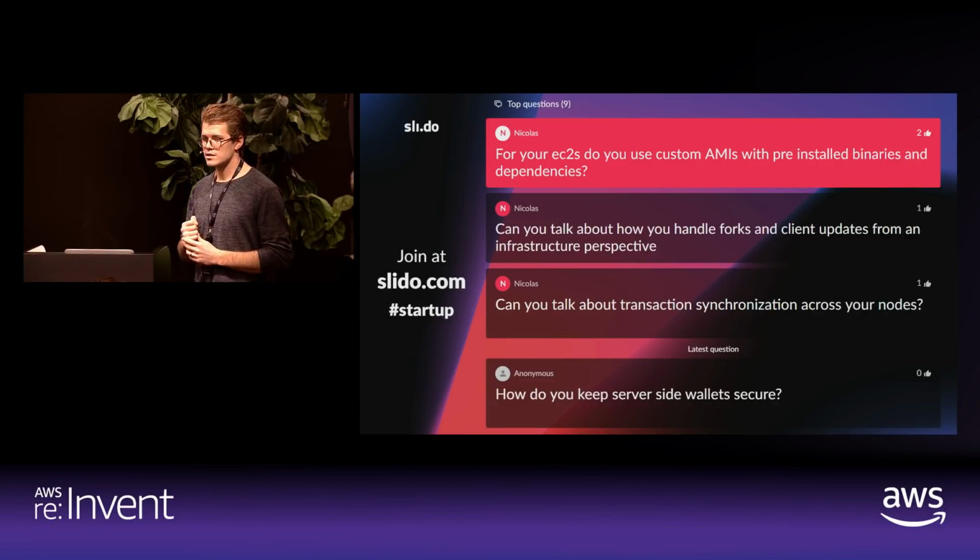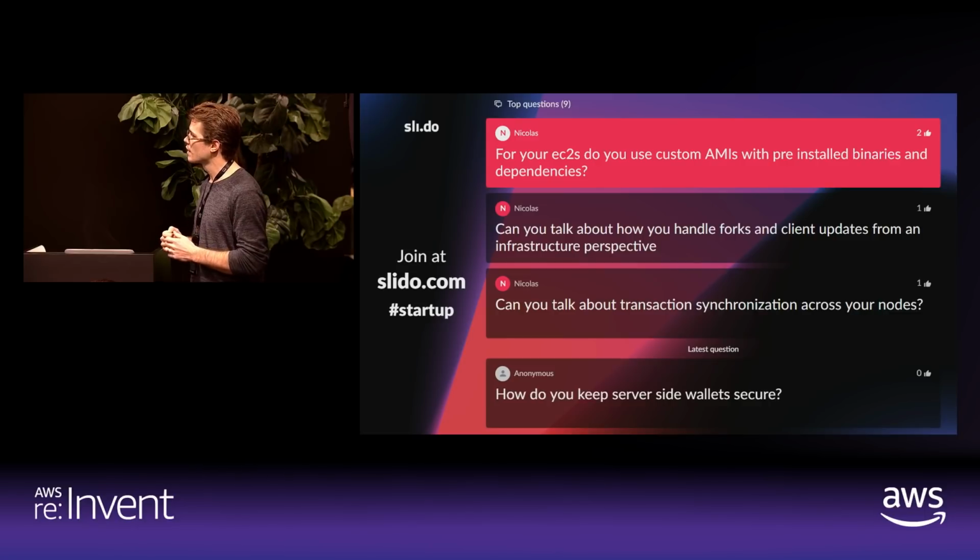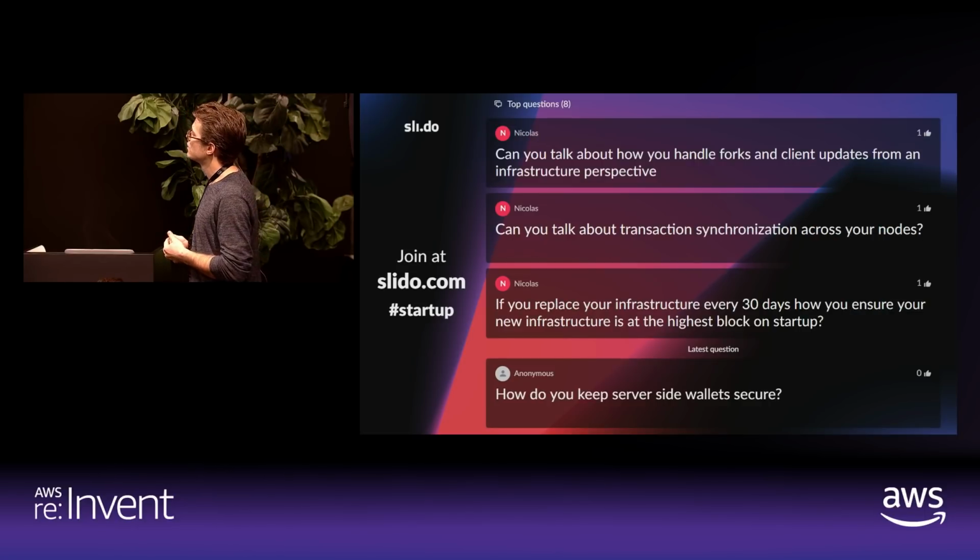Everything is Dockerized in Coinbase. We're not actually baking the node binaries into the AMI itself. Rather, the node comes online, the AMI spins up an instance, and then it pulls down whatever containers it needs before actually starting up. Sort of talked about this one already.